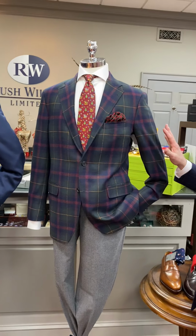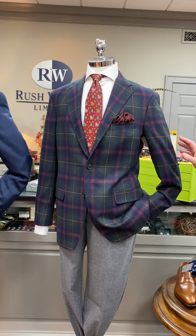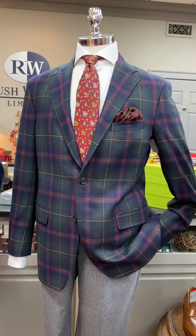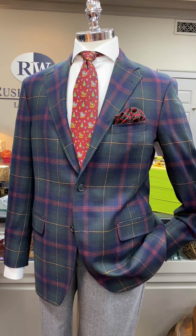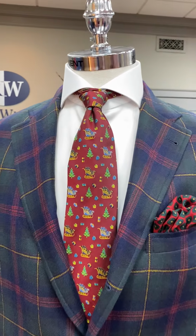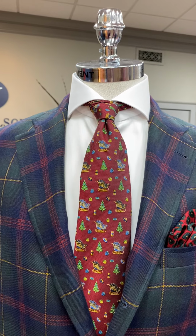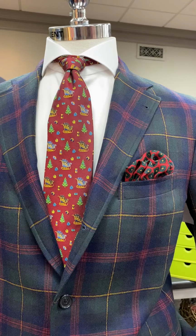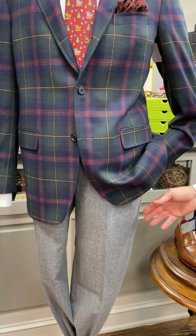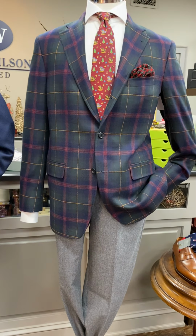Next, to finish out our holiday window, we have a beautiful tartan from Rochester Manufacturing. These are the new Southwick, making all the Southwick models, with an Eton cutaway collar shirt, a great looking matching Christmas tie and pocket square from Hanauer. And then on the bottoms, we have these beautiful lightweight flannel pants from Coppley.